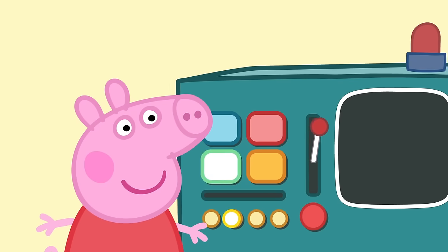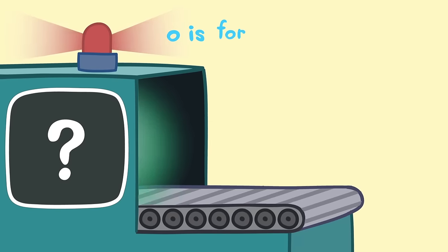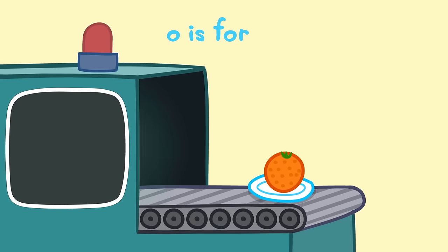What do you think we will see in the alphabet box today? O is for... Good work! O is for orange. An orange is a juicy fruit that has the same name as its colour.